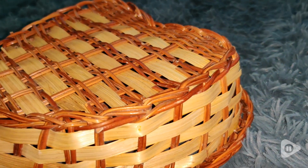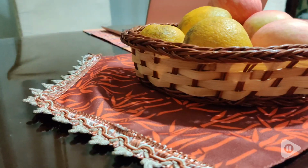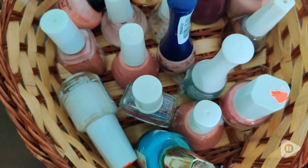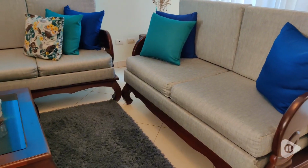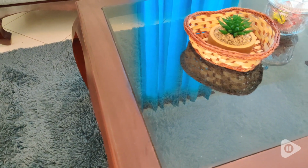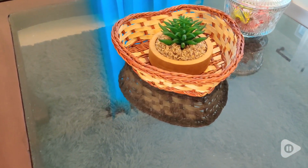One sits on my dining table, brimming with a cheerful collection of napkins that brightens up every meal. Another one keeps my mom's ever-growing nail polish collection organized in a drawer. The possibilities are endless. But my favorite use for these baskets has to be gift giving.